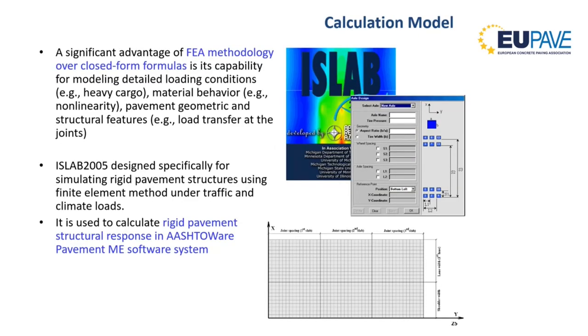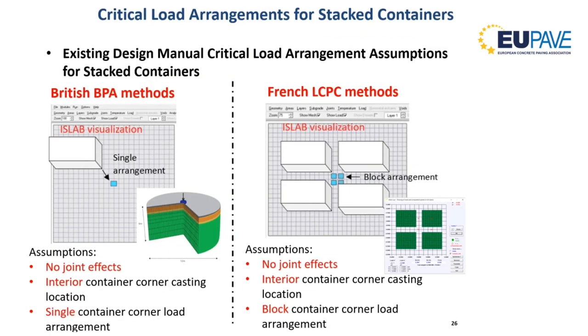As mentioned earlier, this study utilized ISLAB 2005 finite element analysis software to determine the critical load arrangements for stacked containers. ISLAB 2005 was specifically designed to simulate rigid pavement structures using the finite element methodology under traffic and climatic loads. And it is also used to calculate the rigid pavement structural response in AASHTOWare Pavement ME Design software. Therefore, ISLAB 2005 is considered a reliable analysis software for rigid pavement systems.